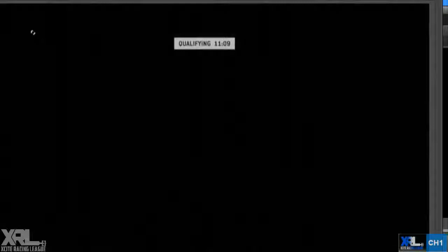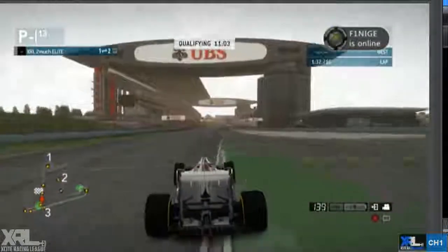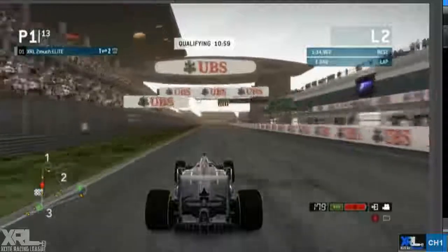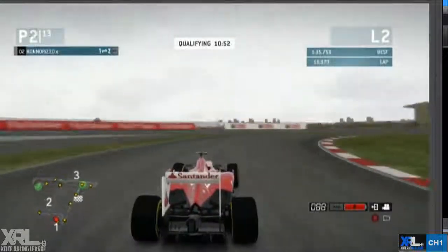Right, so Lightning's pitted. He hasn't actually done a lap. On board with Too Much Elite here, about to finish his lap in the Sauber. Gets a bit aggressive on the last corner, runs a little bit wide. DRS lap open and done a 134.9 on the option tyres, putting him in a provisional P1. Indeed, Conor Eyes has got P2 on a 135.7.